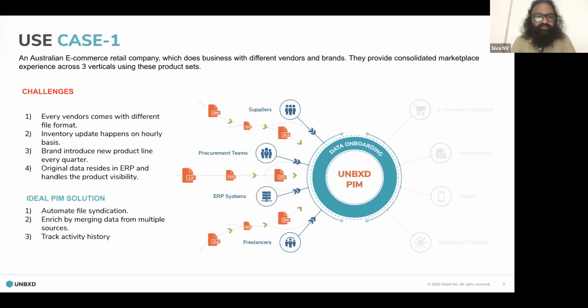For a use case specific purpose, we are taking an Australian e-commerce retail company whose core requirements are synchronizing the data from multiple brands or multiple vendors. Every vendor will have different inventory and pricing details. So as a marketplace or e-commerce retail company, I will be assimilating the data from different vendors, distributors, brands, and everything. I will be normalizing them into a single format. Then I want to distribute or display the same information on my end e-commerce website. So when somebody comes to the end e-commerce website, they will see all the brands in a similar fashion or all the colors in a similar fashion.